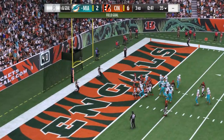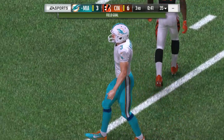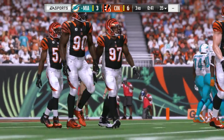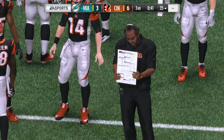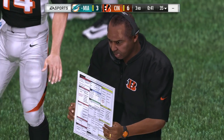And Frank's kick is good. And they are on the board, trailing now 6-3. A decent drive there to start the third quarter. They only salvaged three out of it, but they do inch a bit closer. Yeah, still lots of time to go in this one. Take the points, move on, and let your defense try to get the ball back.